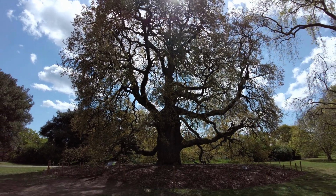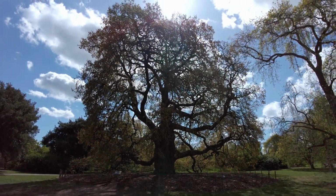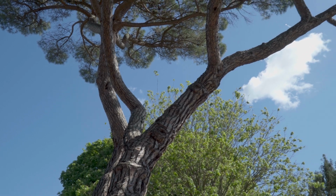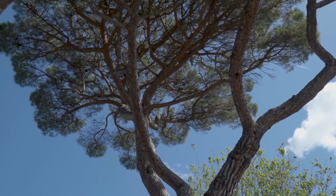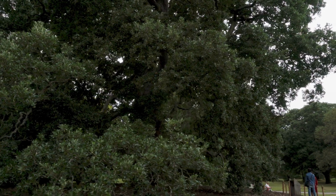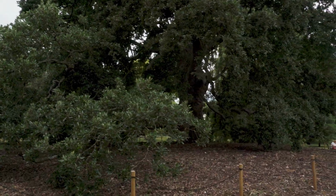Let's move now to one of the main attractions at Kew, the trees. They deserve special attention because there are plenty of trees in the park, 14,000 to be more precise. And many of them are, let's say, very special. For instance, some trees have been growing here since the 18th century. Amongst them, the most interesting are the so-called 5 lions.